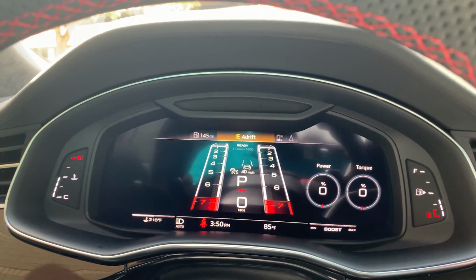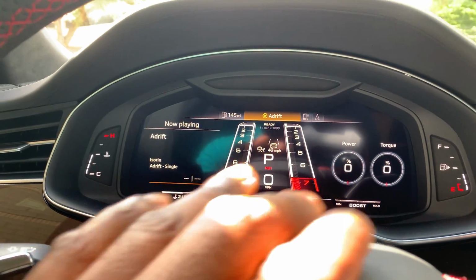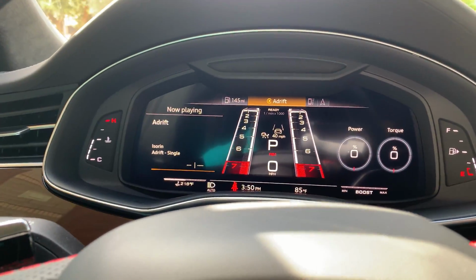So pretty much what you're gonna find, if you haven't had an experience with the virtual cockpit in your previous Audis, is that this layout is user-friendly. It will not be alien to you, if that's the point I'm trying to get across.